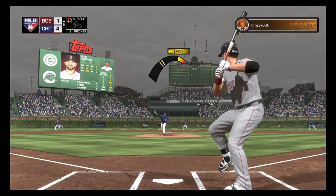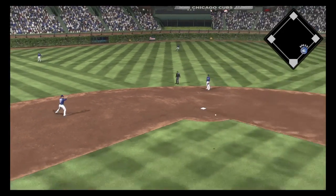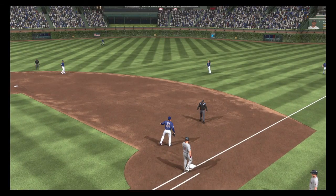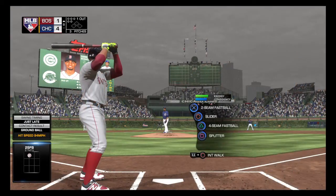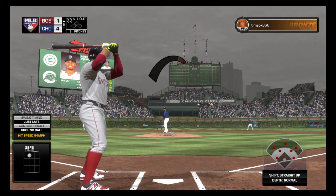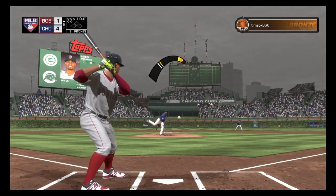Here's the 1-1 pitch. And he goes against the shift there as this is on the ground to the left side. And the throw on to first will take care of him. So he's thrown out by the only man standing on the left side of the infield. One away. Here's Xander Bogaerts now. He's looking for hit number three here in this at-bat.